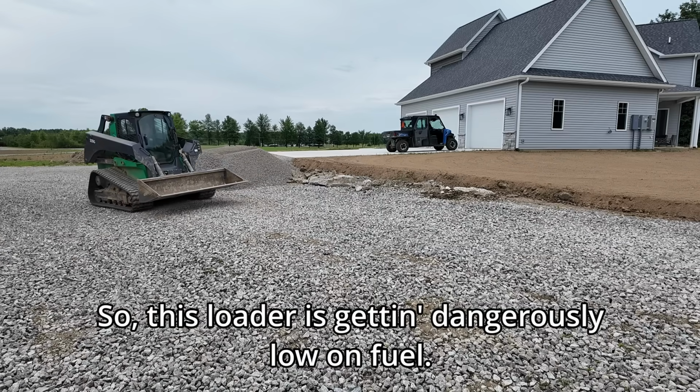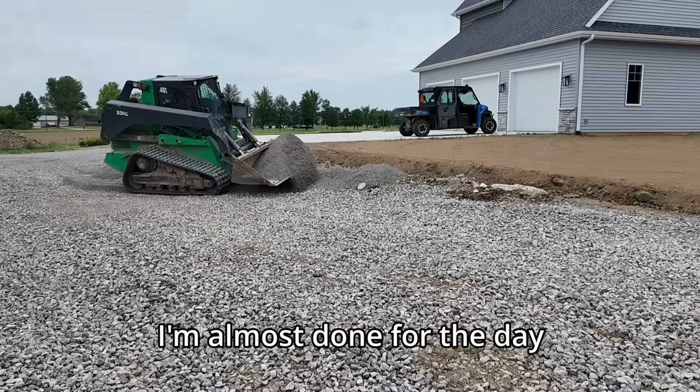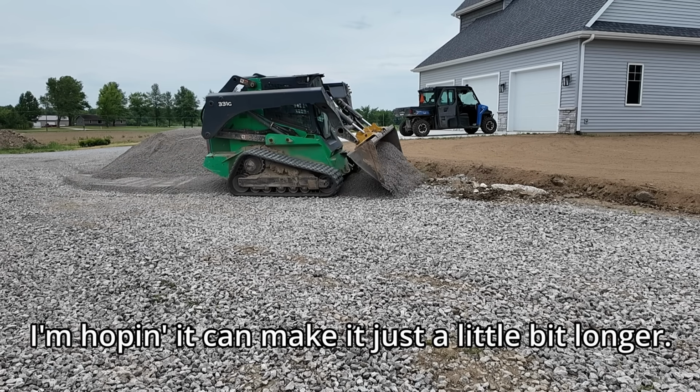So this loader is getting dangerously low on fuel. I've let it go too far, but I'm almost done for the day. I'm hoping it can make it just a little bit longer.